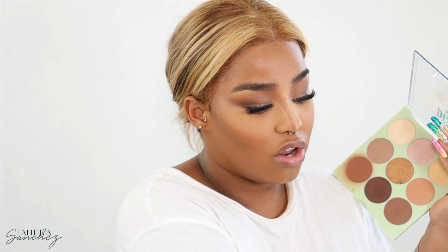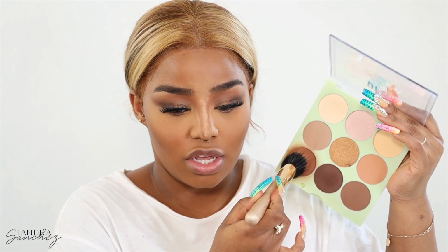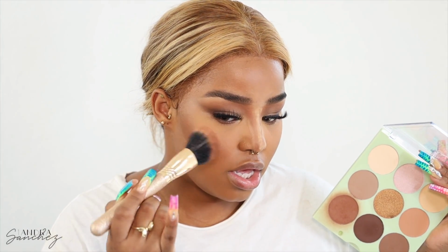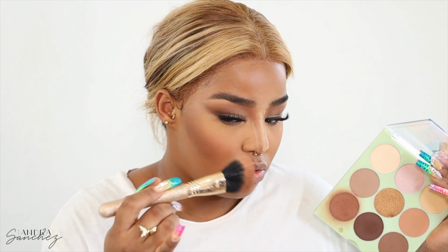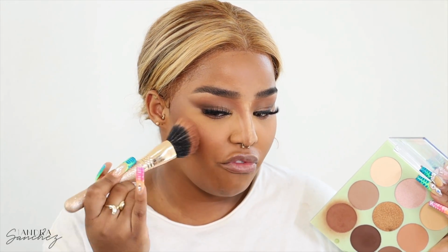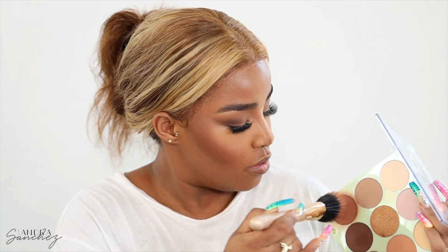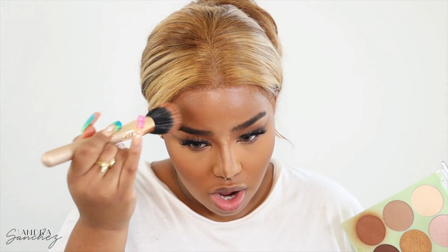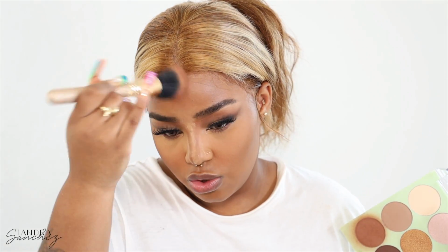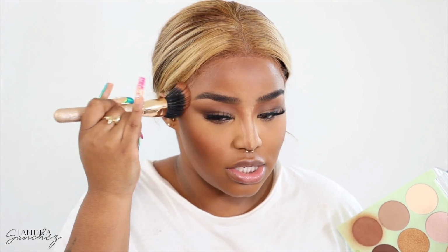Now we're going to continue with this shade, and we're going to finish off the face and bronze the face with this. So I'm going in with a fluffy brush, right on top of my contour, a little bit higher than my contour, but very much so on top of my contour too. That's where I like to bronze. Then I love to bronze my forehead. I like my forehead to look super tan and bronzed and sun-kissed.